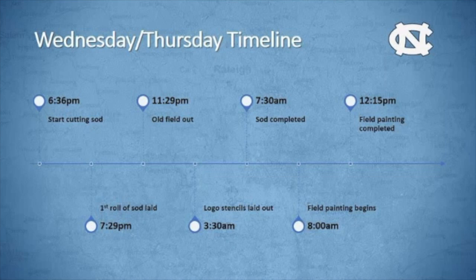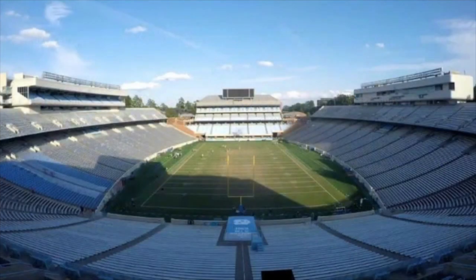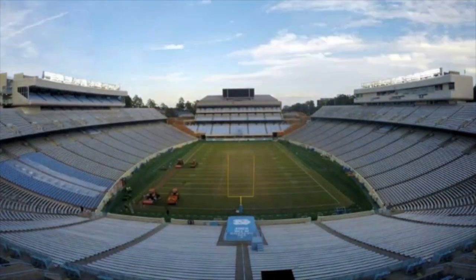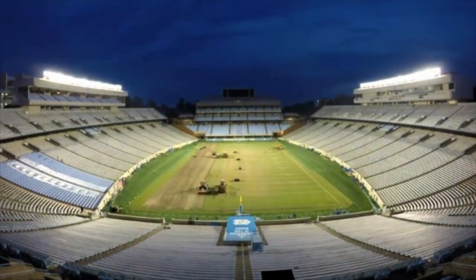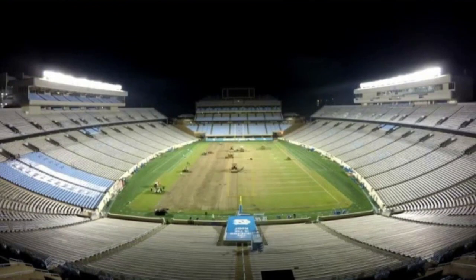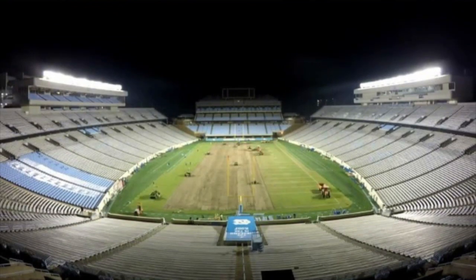One of the coolest things about this whole project that we were able to do is set up a GoPro for the first time and do a time-lapse video. So you're going to see in this video just the whole process that we've just talked about. From cutting it out to laying it to painting the field. We're really happy we were able to do this. Couldn't find any cool music to go with it though, but you can use your imagination.